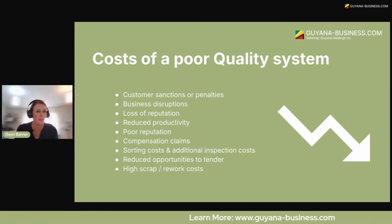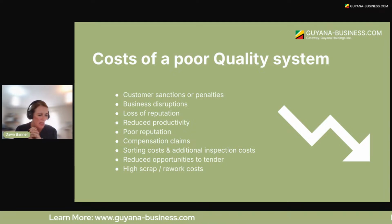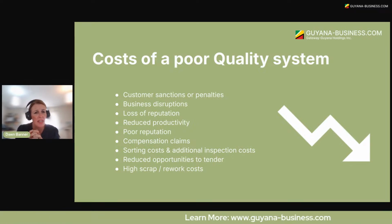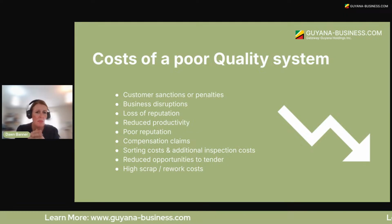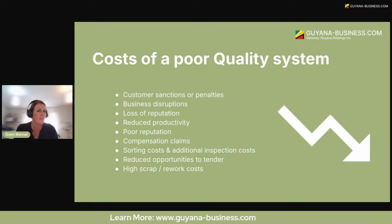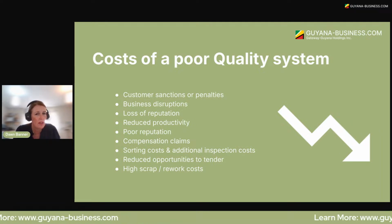And why would we not do it? Because these are really the costs of a poor quality system. So if we are not managing our quality system effectively, we might be subject to customer sanctions or penalties. There might be business disruptions, perhaps if we're not monitoring and managing our suppliers. Could be loss of reputation, reduced productivity, poor reputation as well.